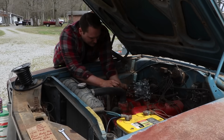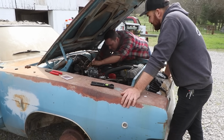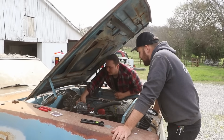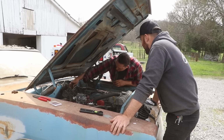I'm gonna turn these mix screws in a little bit. We don't have a clear filter, so we got no way of knowing. We're probably gonna have to rev it up some. We got fuel. It just died. Did you turn it down? Turn it the wrong direction?